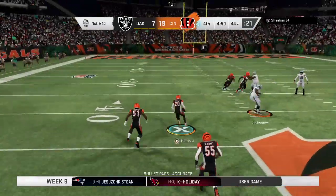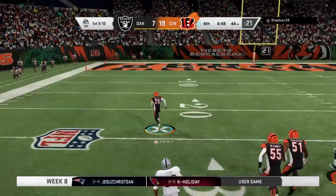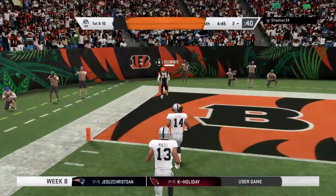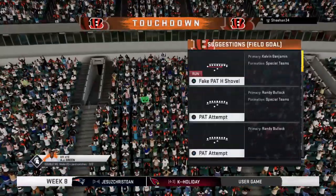He rifles one that's intercepted. It's Chris Harris with a pick. Past the 20, and he will score. Touchdown, Cincinnati.